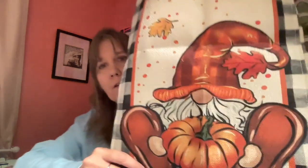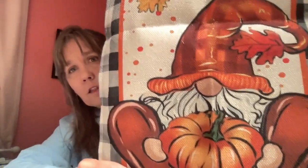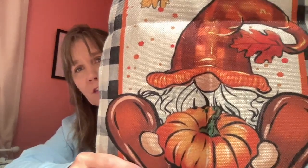And then I bought a runner. I like having runners on my kitchen table. I have a big 6 foot by 6 foot, I think it is, table. It's a high top table. And I always have a runner on there with placemats, and I like to change them out during the seasons. So for fall, because it is still fall, I found this one, and again, it's got a little gnome. I just love the gnomes. Isn't he cute? And so I'm going to put him on the table.